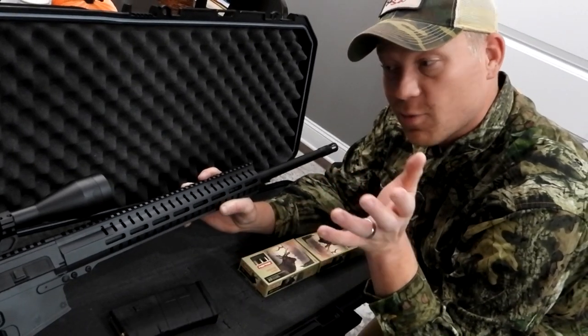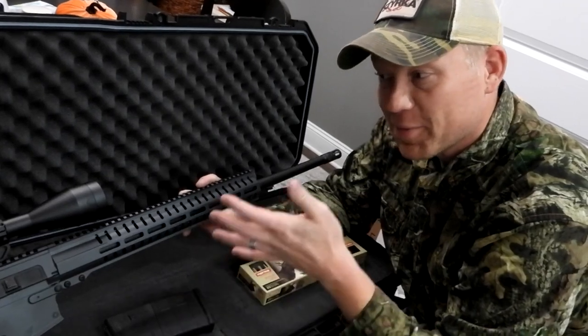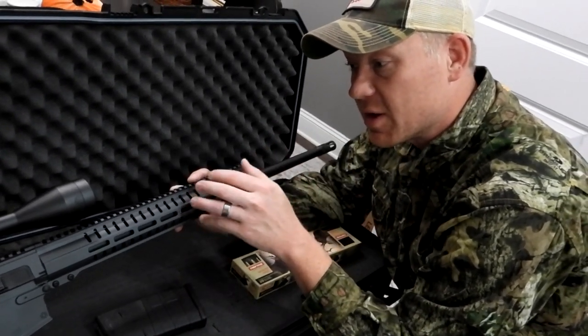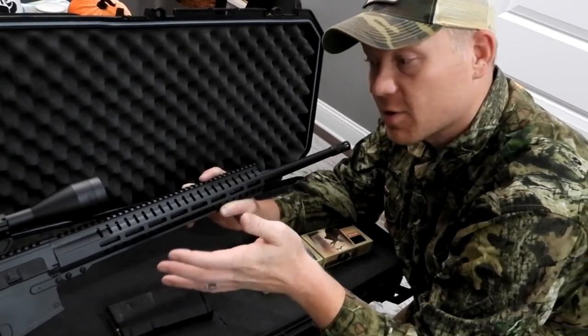And you might be asking, why did he pick this one? Well, number one, it's my favorite rifle, so that's the one I'm picking for this hunting trip. But two, I'm super confident in this rifle, which if you're going hunting, you gotta be confident in your rifle.